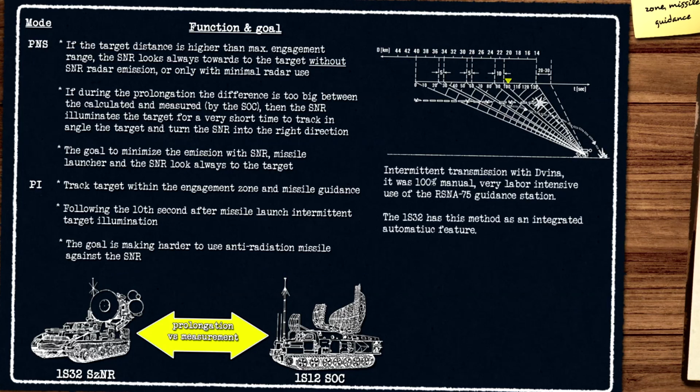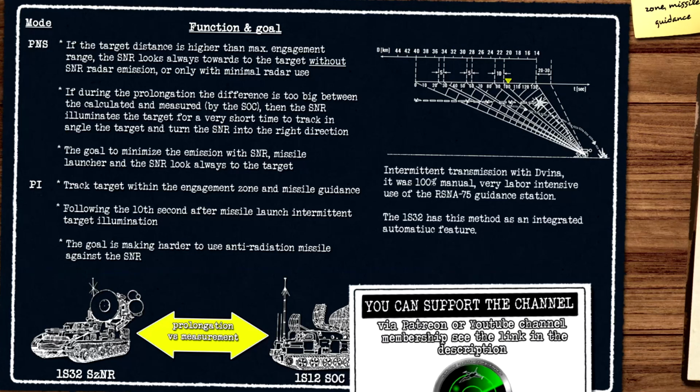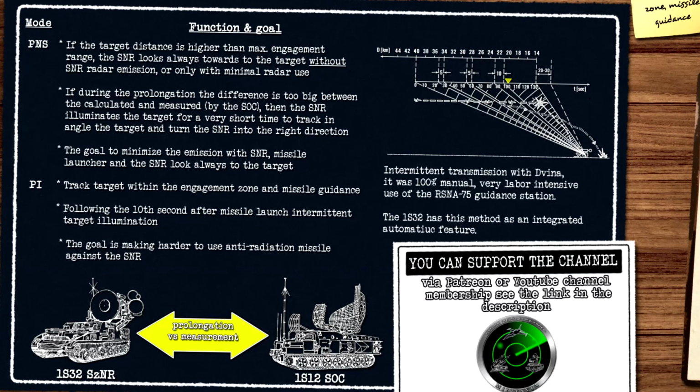The system essentially automatically applied the short-duration intermittent target illumination used by the Vietnamese Dvina operators, which was a very complicated and very labor-intensive task. See this in the video about the Dvina system. However, since the Dvina did not have a monopulse antenna, the illumination periods were longer. The intermittent illumination switched to a maximum pulse density illumination when the missile had been flying for the target for 10 seconds.